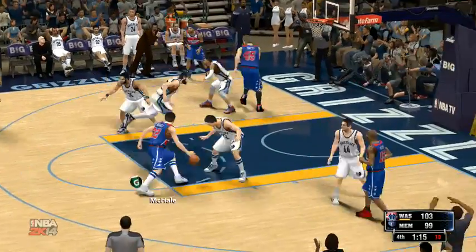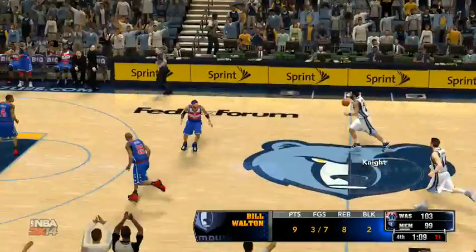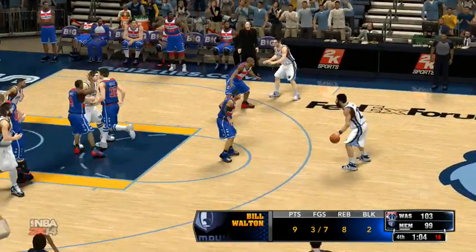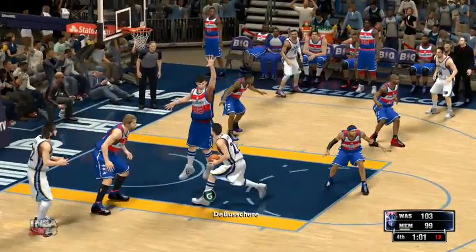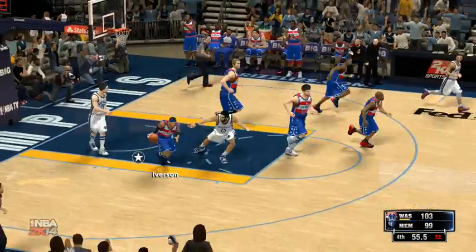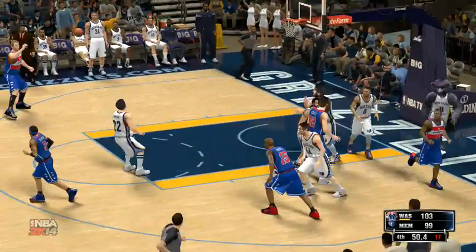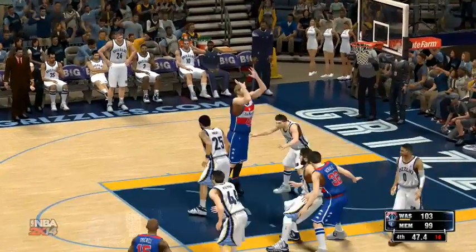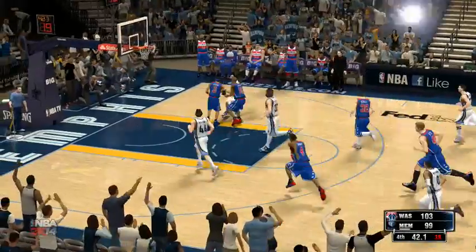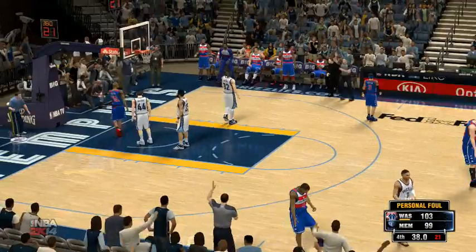Dumars kicks to McHale. No good. Excellent D there from DeBuscher. 1:04 left to play in the final quarter. Cannot hit. Nice D from the Prodigy. Washington's gone 1-2 from three-point range here in the fourth. And stolen by Knight. And now the Grizzlies. Fast break. Knight leading the charge. The shot misses. And they go to the intentional foul.